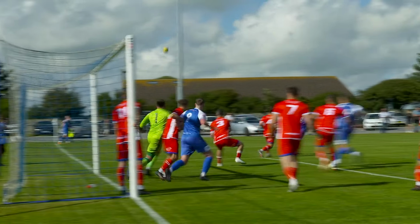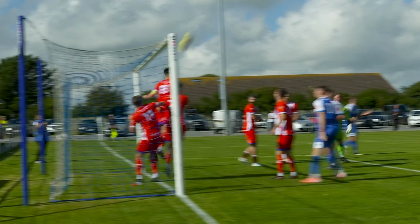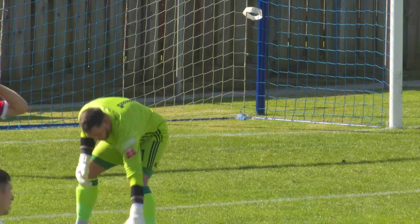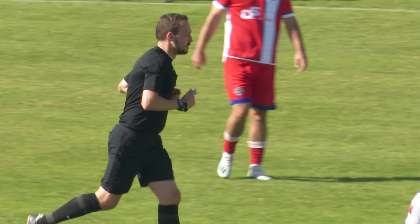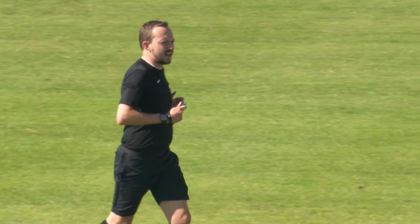Well, Mike Searle is on his own. Searle is in acres of space on his own, and he's blown up for a free kick on him. Wow. I think the referee's body language looks like one. I think I got that one wrong. You certainly did, ref. Blimey.